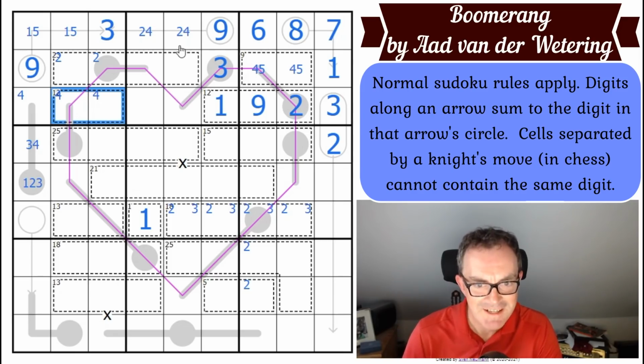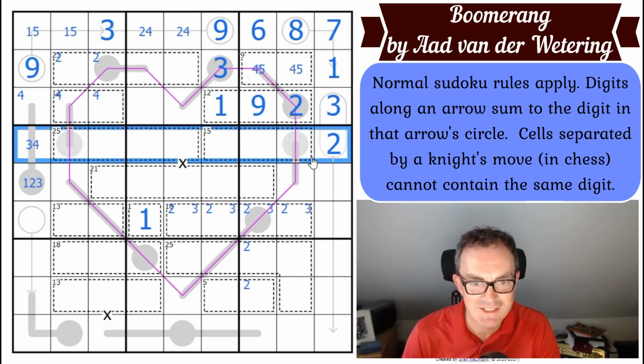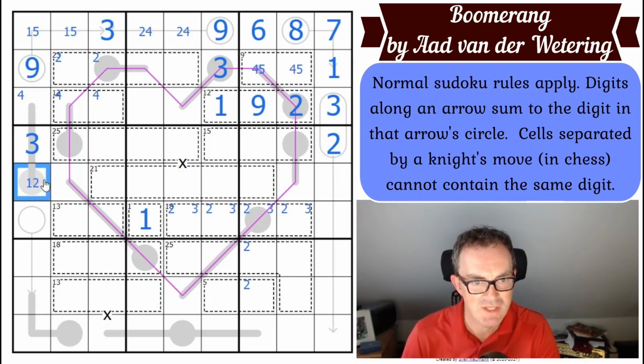Oh, I'm not actually... Oh, I know what I can do. Simple stuff like revisit what I did earlier. These two squares had to add up to 5, didn't they? So that must be a 3, which means that's a 1 or a 2. Oh, bother. I'm not sure that's useful, actually.